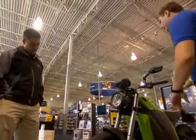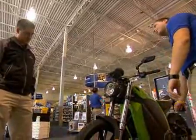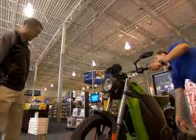I know when you drive an electric car, there's only one gear, right, so you don't have to worry about shifting. Is the same true with an electric motorcycle? The same is true. We've got a single speed or a direct drive. The motor is coupled directly to the rear wheel, so all you have to do is twist the throttle to go and press the brake to stop.